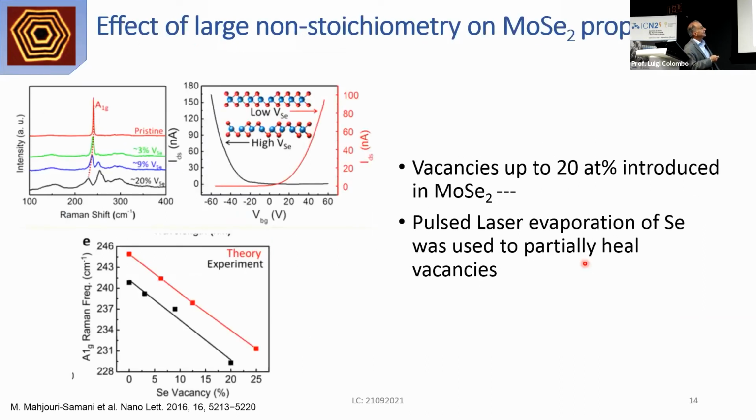So this is the data that I was mentioning in the case of the molybdenum selenide. You can basically control the n-type or p-type behavior depending upon the vacancy concentration of the selenium. For high, it's n, for low it's p. And here they say that they have up to 20%. 20% is a lot of material. I actually don't believe it, but I'll have to check a little bit more carefully.